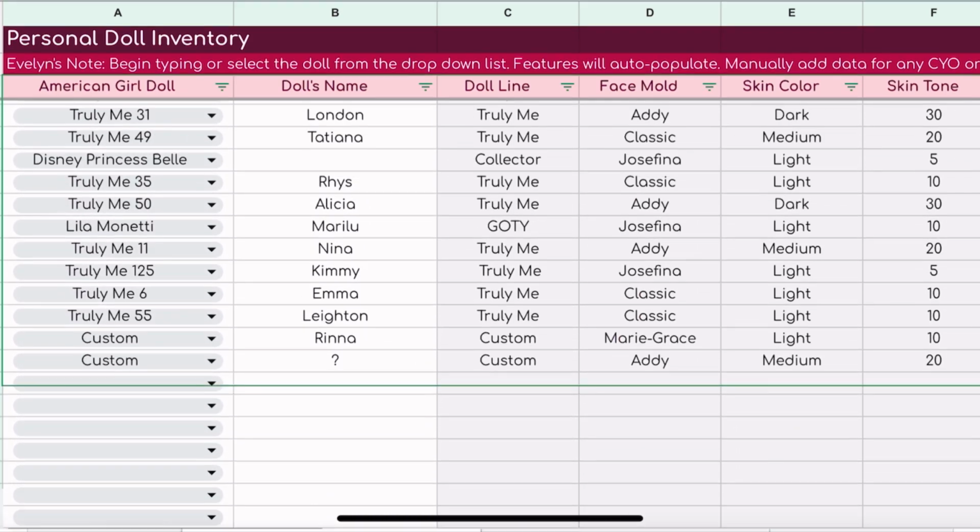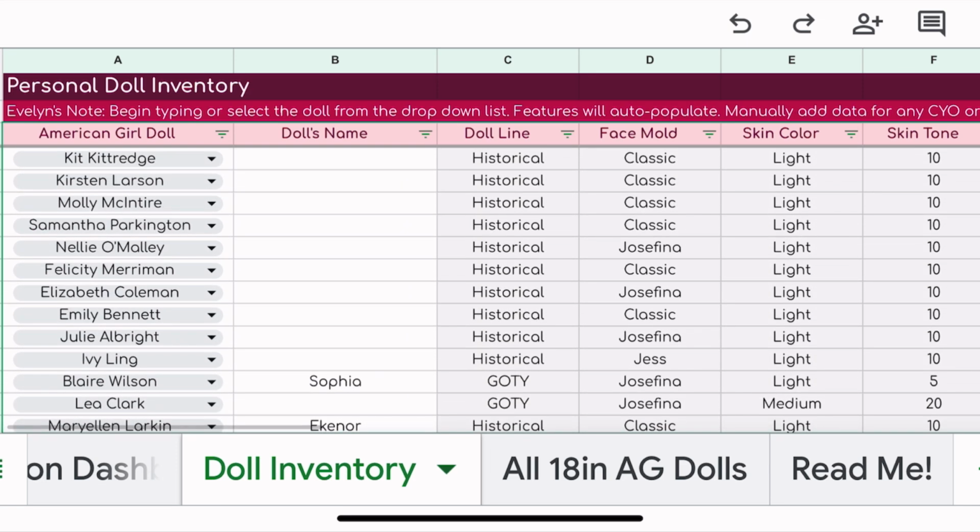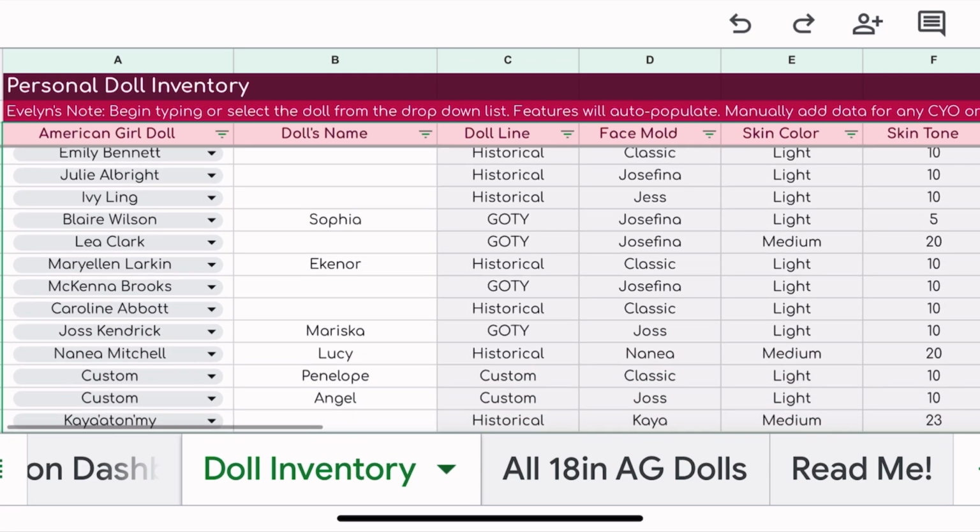I will fill this in, but the ones that do have names are the ones whose names I have changed, or who are customs or truly me's, whatnot, who have names. Because for customs, you will go through and you will type in custom, just like create your own, you will type in CYO and it will come up. So then, with that being said, if you have a custom, you type in custom, and then everything to the right of the first column is blank, or I believe it says like input data or something along those lines, and you will go ahead and fill that out.